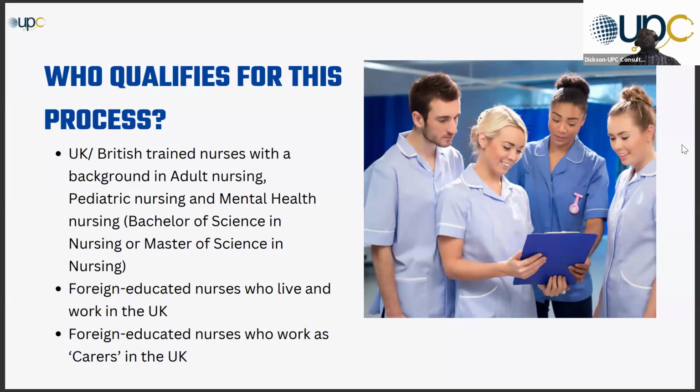So who qualifies for this process? Who qualifies for the NCLEX? British trained nurses with a background in adult nursing. Of course, if you had your training as an adult nurse, you qualify to write the NCLEX. If you are a trained pediatric nurse, you also qualify to write the NCLEX, and also a mental health nurse or psychiatric nurse. You qualify to write the NCLEX.